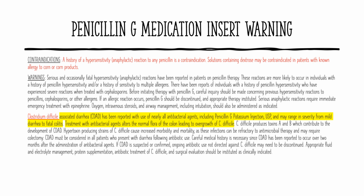But the one thing that I did want to highlight is where it talks about the Clostridium difficile, which is associated with diarrhea and has been reported with use of nearly all antibacterial agents, including penicillin G potassium injection, and may range in severity from mild diarrhea to fatal colitis. Treatment with antibacterial agents alters the normal flora of the colon, leading to overgrowth of C. difficile.